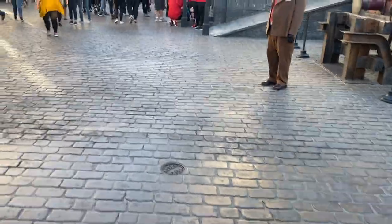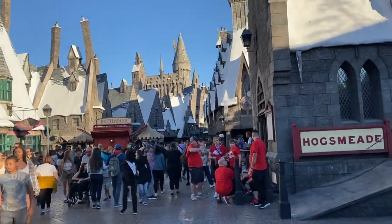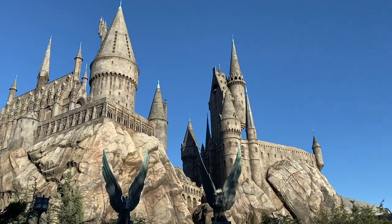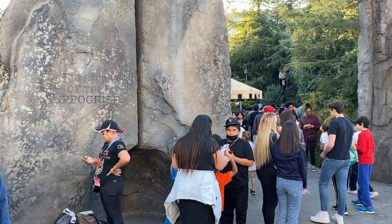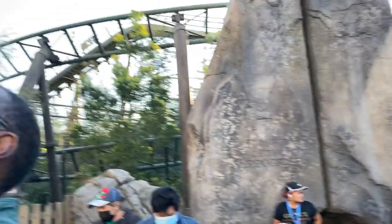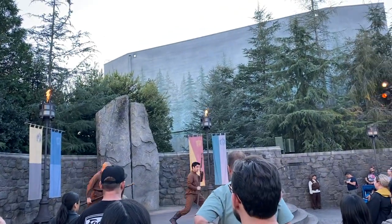Probably one of the most Instagrammable things. Hey, thanks. Man, where's Hagrid's? Wow. Beautiful. I just want to know why there's a 65-minute wait for this thing. Well, this seems interesting.